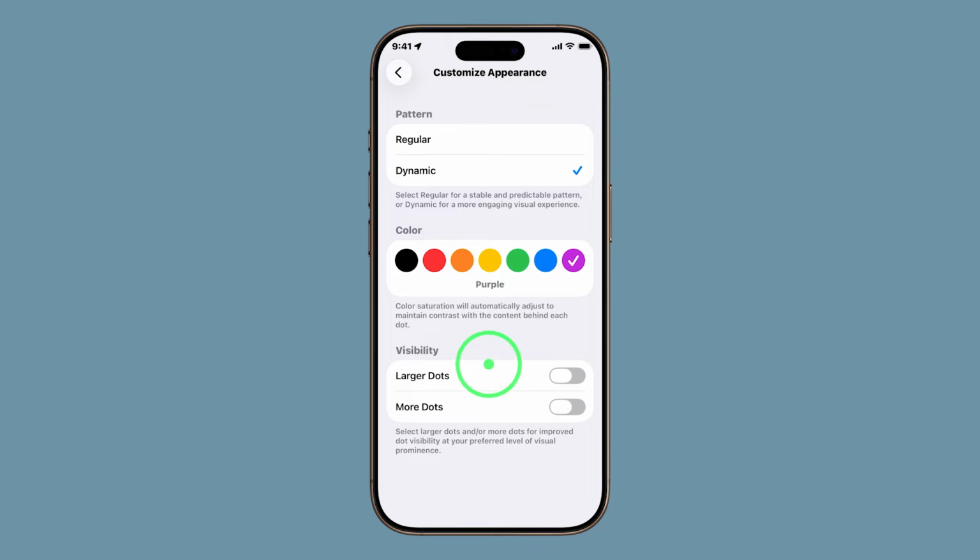Want them to stand out more? In the Visibility section, you can toggle larger dots or more dots to make them more noticeable depending on your lighting environment. To make it easier to toggle on and off, add Vehicle Motion Cues to your control center.